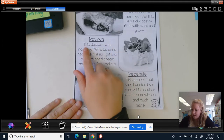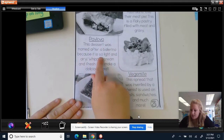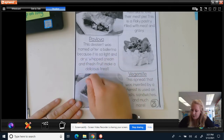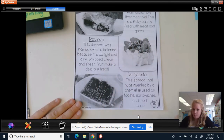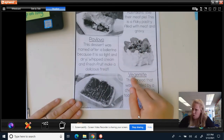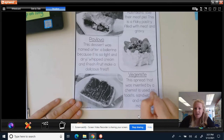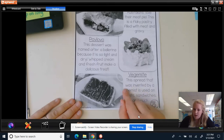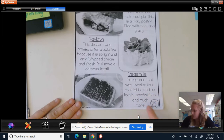Here is, make sure I'm pronouncing it right, pavlova. This dessert was named after a ballerina because it is so light and airy. Whipped cream and fresh fruit make a delicious treat. That sounds good too. And then this is called Vegemite. This bread spread that was invented by a chemist, so someone that is a scientist, is used on toasts, sandwiches, and much more.